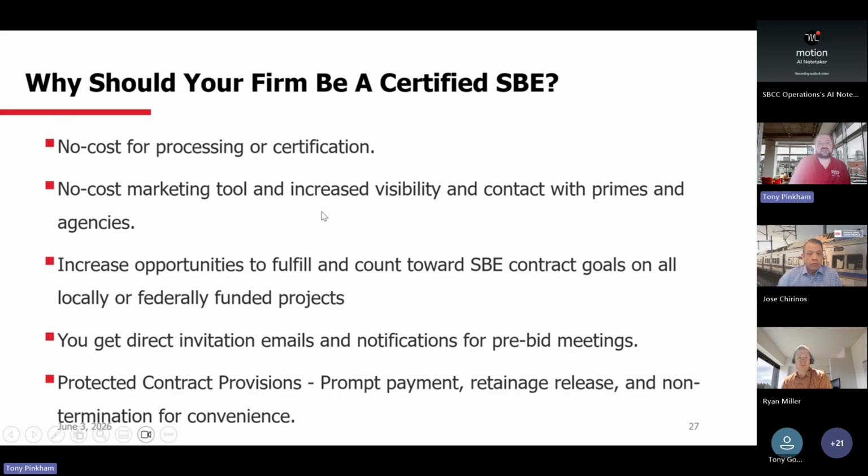No cost marketing tool and increased visibility and contact with primes and agencies. So Jose went into how you can market your firm a little bit more utilizing that followers tab. You're going to get invites to pre-bid meetings, things of that nature as well. But being able to market your firm as an SBE certified firm is extremely important. And having the tools to do so is what we're hoping to accomplish with getting you certified.